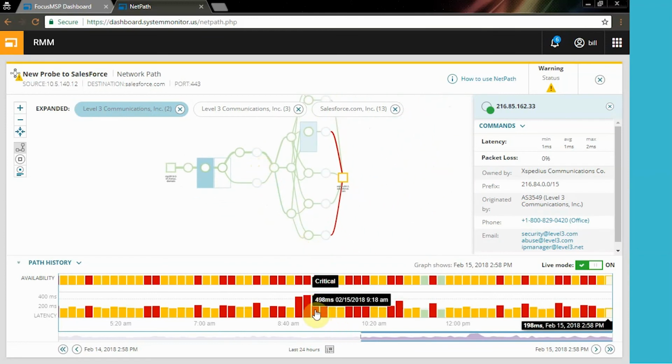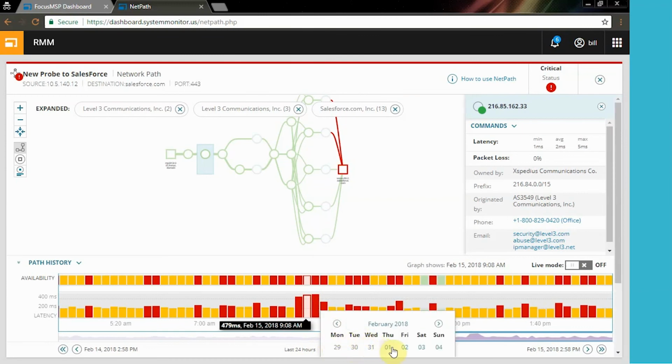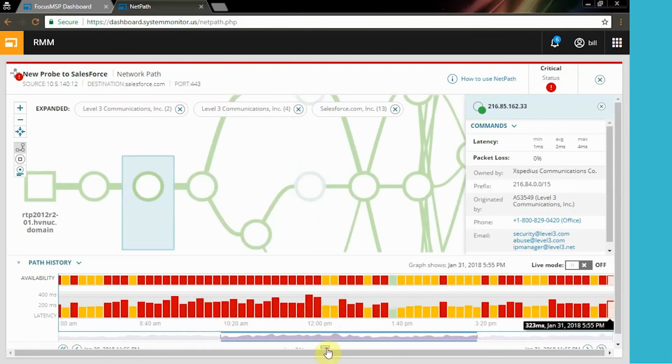Now let's say your customer constantly keeps having Salesforce problems at around 9 a.m. every day. Instead of you having to be ready and run a trace route at that time, NetPath has already revealed that information for me. And I can go back to any point in time if I need to from the last 30 days to see this information. I can see that there's definitely been some problems with Salesforce especially.